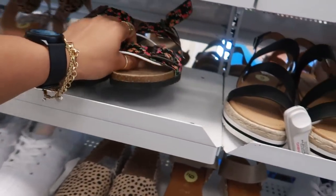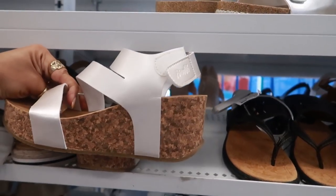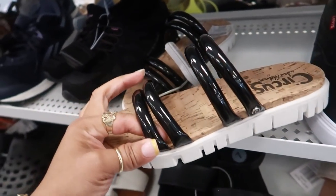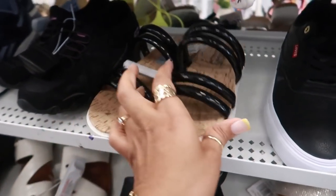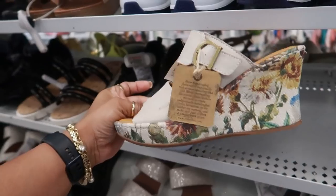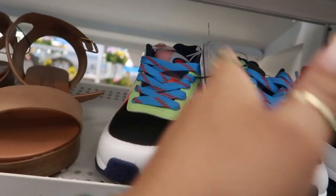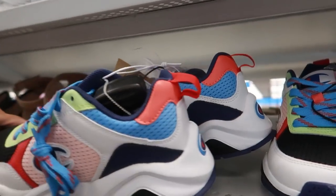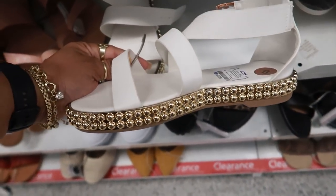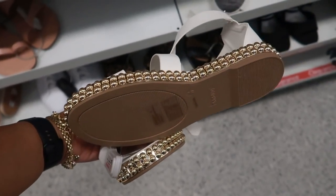Union Bay, $15. Here's some more Blowfish. That one has the Velcro strap on it. Here's some more Sam Edelman for $14. Born right here again for $45. Champion. These are $37. Wowzers, look at that, $12.99. What is that? Bamboo.